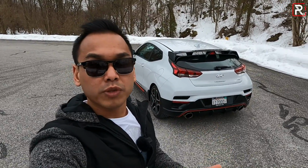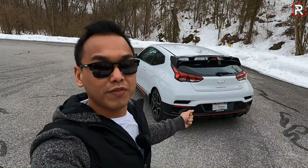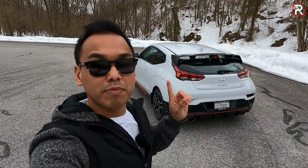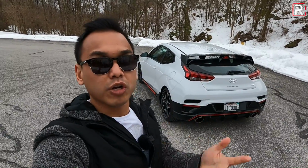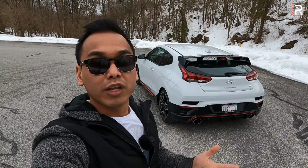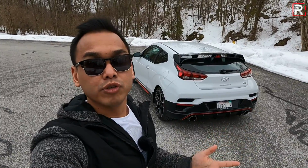You can't go wrong, of course, with the manual. But if you guys want a Veloster and you don't want to deal with traffic and driving a stick, this dual clutch option is the best transmission in the business in terms of hot hatches. Yes, you could also get the Volkswagen Golf R with a lovely dual clutch, but that car is going to be significantly more expensive. And there's also a new version coming out.